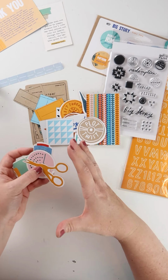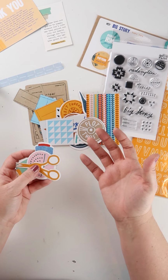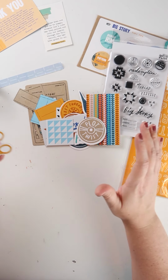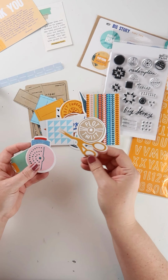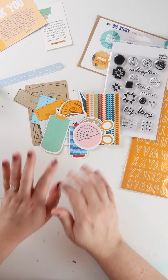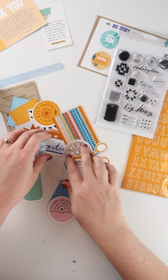I love that all of these pieces are going to work together. So next month's kit has some amazing items in there. Different, but they will still all coordinate together. More scissors and then spools of thread. So fun and colorful, right?